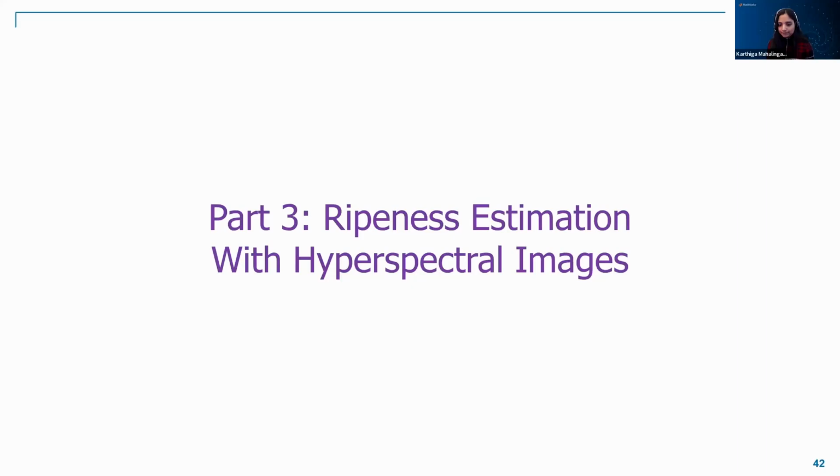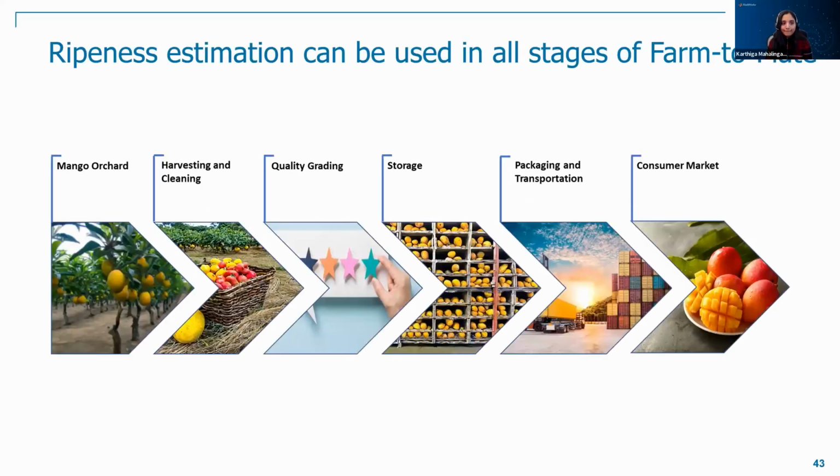Thanks, Maitreyi. All right, so moving on to the last part of our workshop today, ripeness estimation using hyperspectral images. Now, similar to fruit counting, ripeness estimation can also be used in all stages of farm to plate. For example, during harvest, it can ensure that the mangoes are picked at the peak of their flavor. And for example, in storage, it can help in understanding ideal storage conditions based on their ripeness levels.